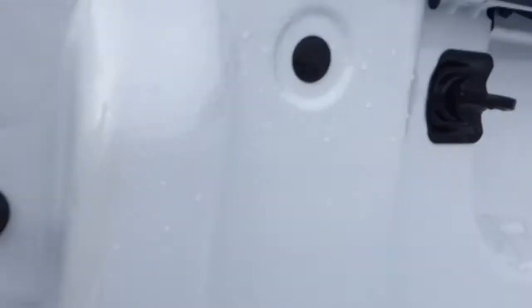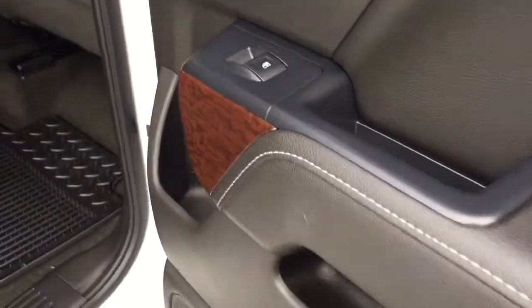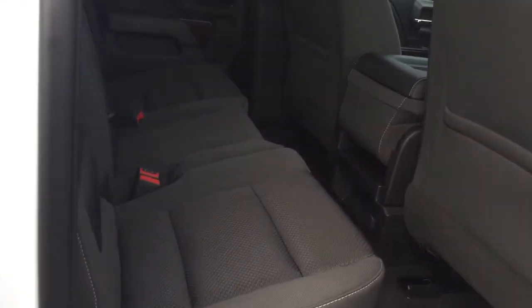Cargo hook tie downs located left and right, front and back, and we do have those LED box lights located there to illuminate the bed of the truck. Wood grain trim once again, power windows on both sides, and nice deep tinted glass to keep things private and cooler in the summer months.